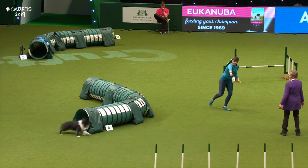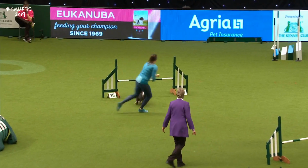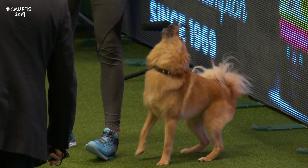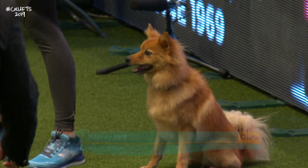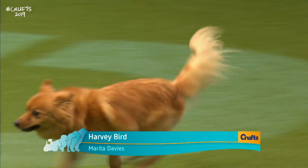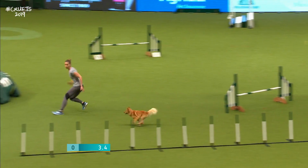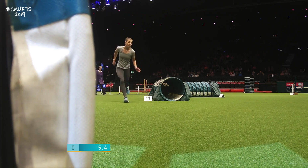There we go. Next in, Marita Davis. Working Harvey, German Spitz, 6 years of age. Harvey's certainly a character, he's a cheeky Spitz. This is Harvey's 3rd year at Crufts. He's competed for Team GB for 2 years running, and this year will be his 3rd year on the Team England. Well done. That's a huge, huge achievement.